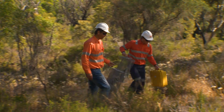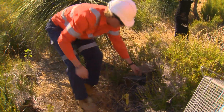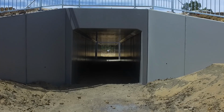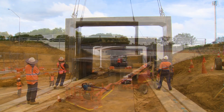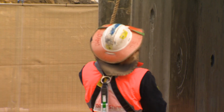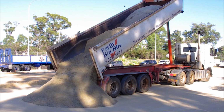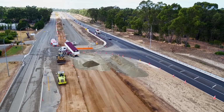Our extensive trapping program relocated native species such as bandicoots, possums and reptiles. In addition, we considered the movement of fauna by adding to the number of fauna underpasses. The 8 new underpasses improve permeability through fragmented sections of the national park. Throughout the project, we pushed sustainability and innovation boundaries, undertaking a number of first-of-a-kind trials in Western Australia. Recycled crushed glass was used as a sub-base for Wanneroo Road, highlighting a potential reuse of glass products in WA.